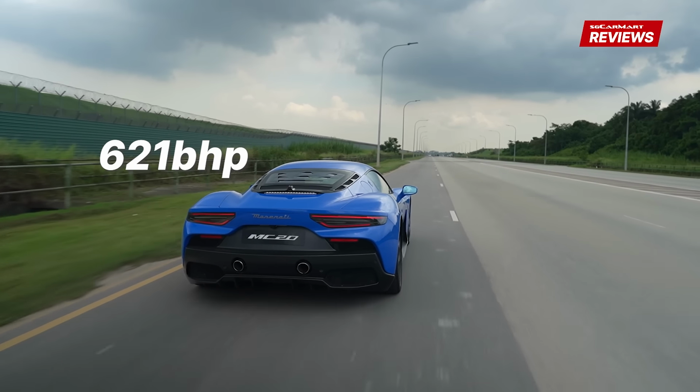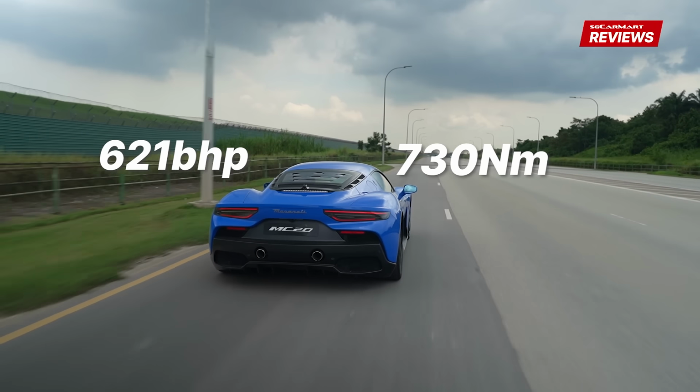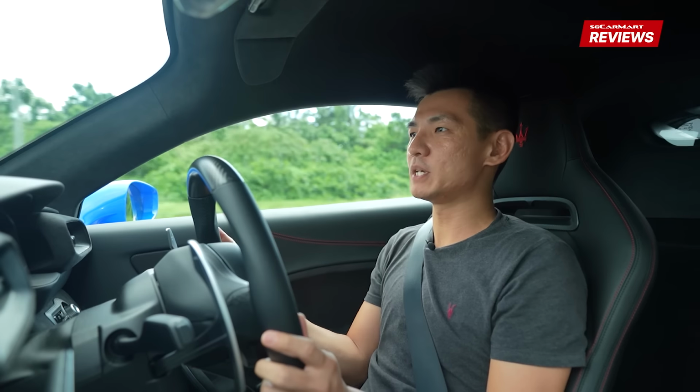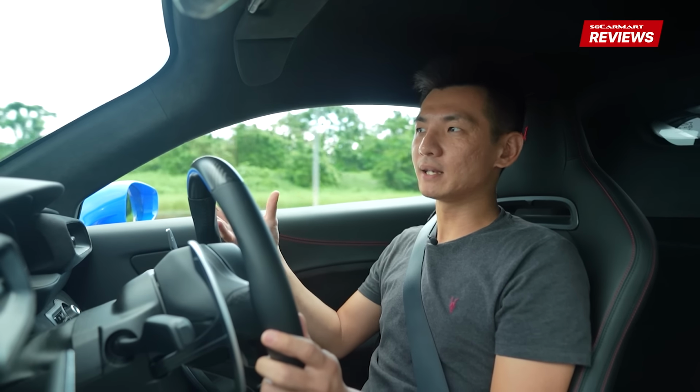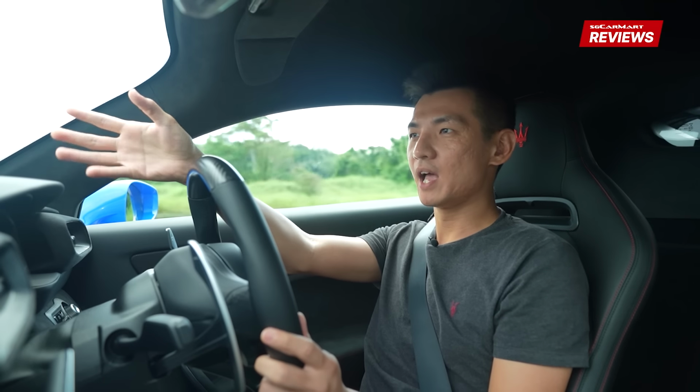So we have 621 brake horsepower, 730 Newton meters of torque, which means 0 to 100 in 2.9 seconds. And that's crazy, right? This is one of the quickest cars I've ever driven. So it has all of that straight line speed. And it's interesting because if you really look at the numbers, they aren't mind-blowing. There are a lot of cars that have bigger BHP numbers.